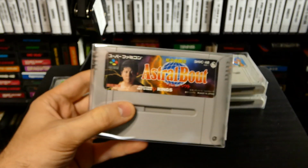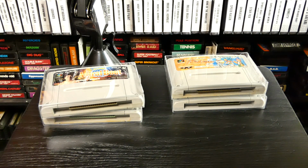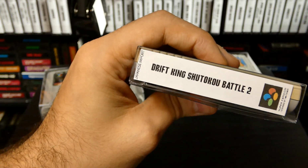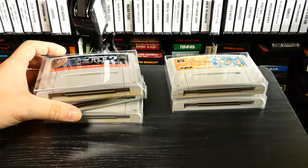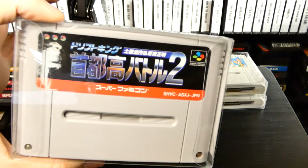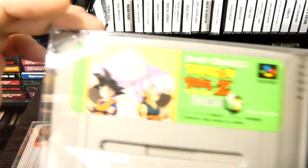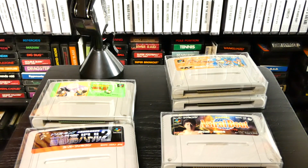Got Astro Bout. We got Drift King, Battle 2. It's like an obscure racing game. That's what the label looks like, just so you guys can see. Got some cool Dragon Ball Z stuff going on there.